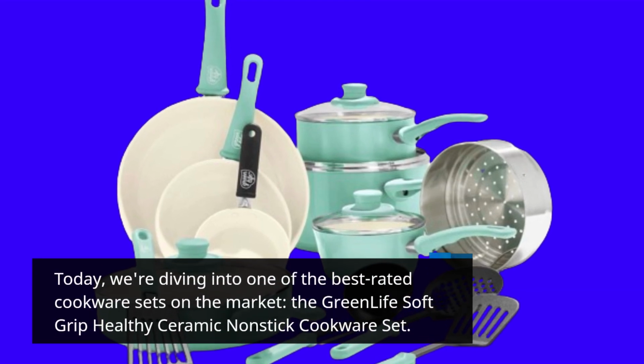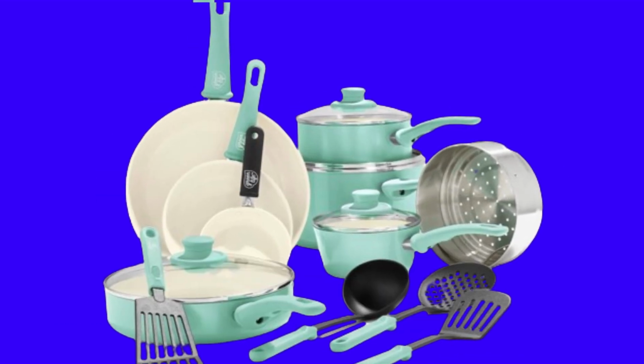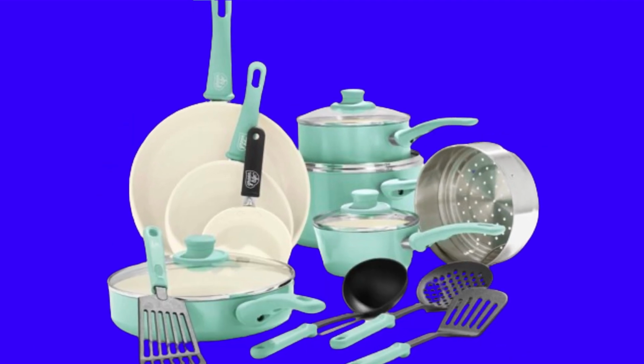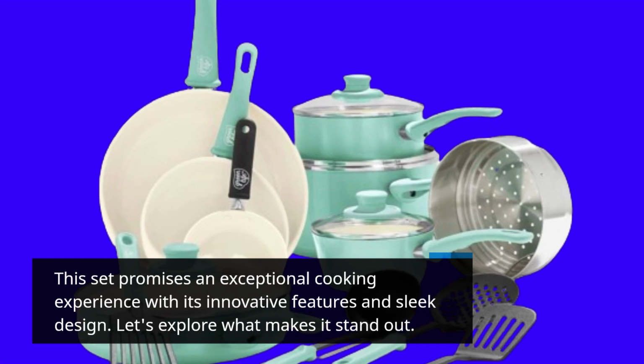Today, we're diving into one of the best rated cookware sets on the market, the GreenLife Soft Grip Healthy Ceramic Nonstick Cookware Set. Designed for both novice cooks and culinary experts, this set promises an exceptional cooking experience with its innovative features and sleek design. Let's explore what makes it stand out.